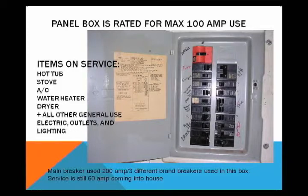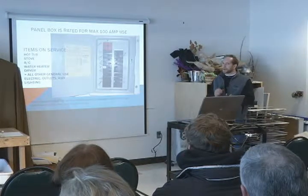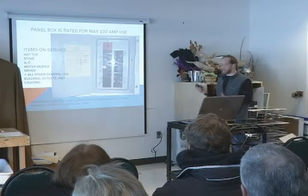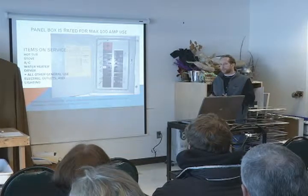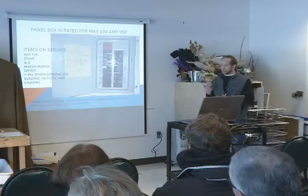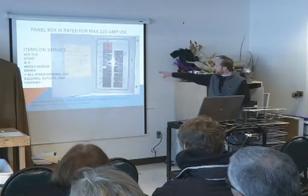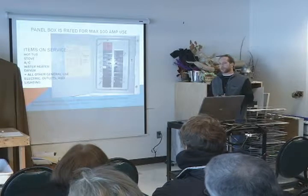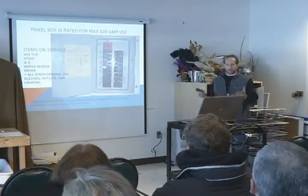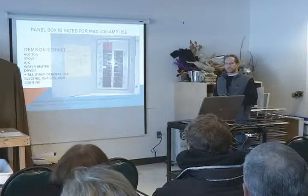A 60 amp service can actually feed your general power, your general lighting, and maybe one appliance, including your furnace. The rest of the house is powered by gas: a gas water heater, a gas dryer, a gas stove. This house had everything electrical. There was a hot tub outside. They had an electric water heater, electric stove, electric dryer. Everything in the house was electric, and it also had three different types of breakers that go to three different types of service boxes. This thing was so jimmy-rigged that our electrician was scared to death to open it up because it could blow up on him. The house is actually lucky to be standing, that it didn't burn down.